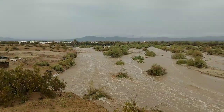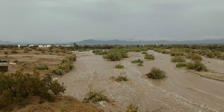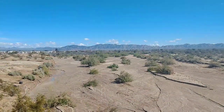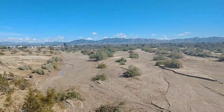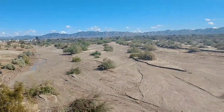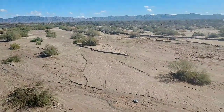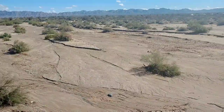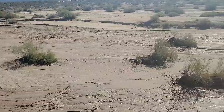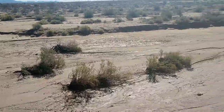Here's a little reminder of what this same spot looked like yesterday. It was a raging torrent. Just take a look at that. Totally devoid of water. Probably muddy. I'm not gonna go out there and try to cross it. It's about 50 yards wide.